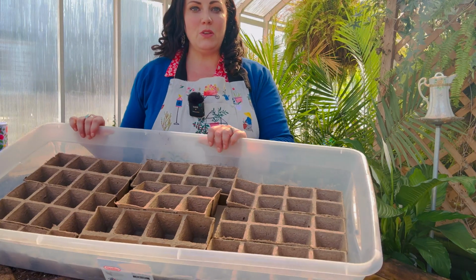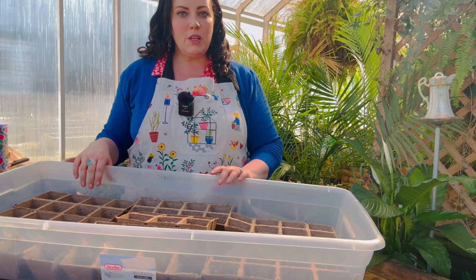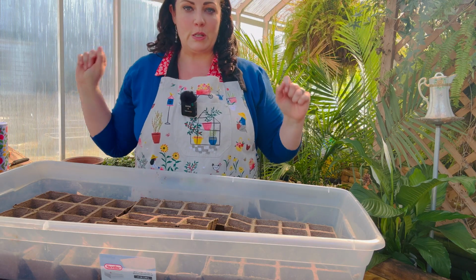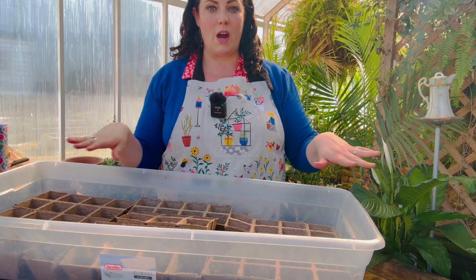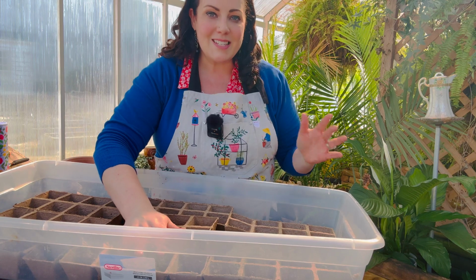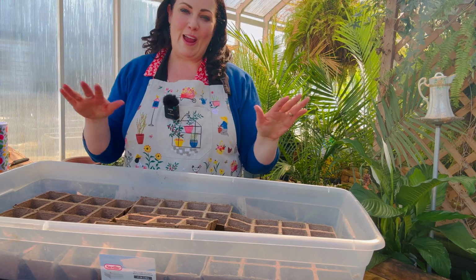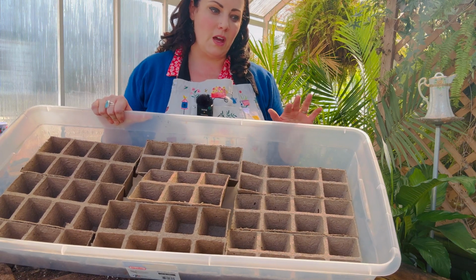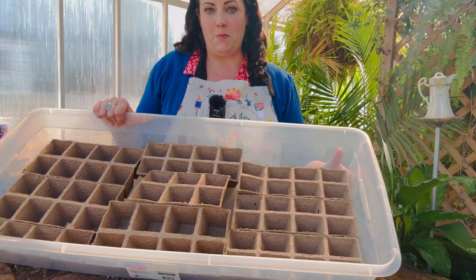So here's what I use for my seed starting, but really you can use anything. If it has a drainage hole in the bottom, put some good dirt in there, make sure it's watered, and yeah, seeds want to grow. So just try your hand at it, even if you're a beginner. But this is what I just use because I feel like it works best for me.